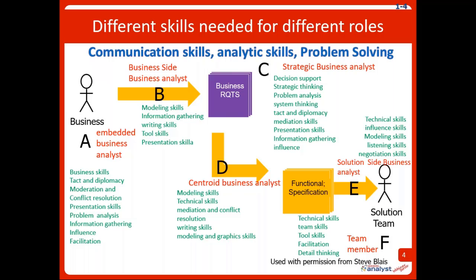Now, unfortunately, the communication skills is a big category. It includes a lot of things we already mentioned, like mediation, negotiation, facilitation, writing skills, presentation skills. All of those are grouped under communication skills, kind of general.